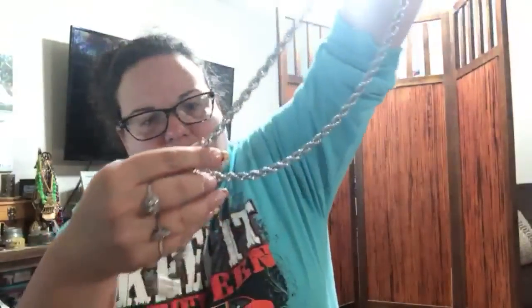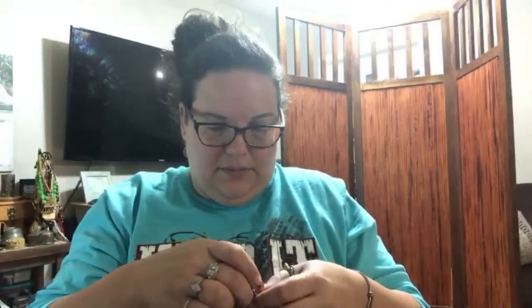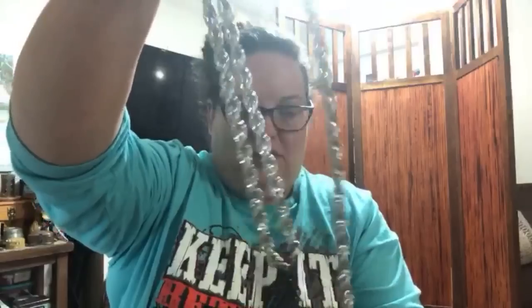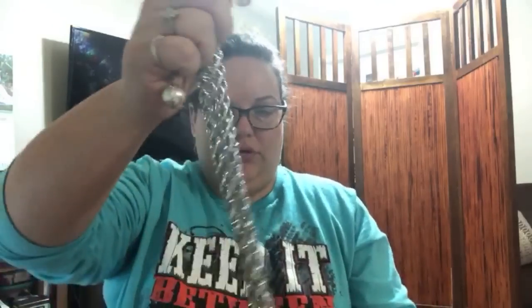So, I have this chunky beaded one, both of them, but this one's different. Oh, that's the clasp. Somebody's just got it clasped. Kind of weird. It's a very thick, twisted chain with these little pearls, faux pearls. Maybe it's even a belt. That's huge. And the little pearls are cute though.